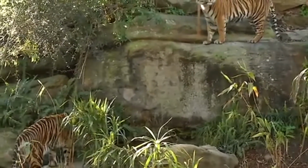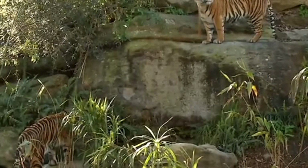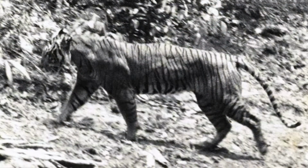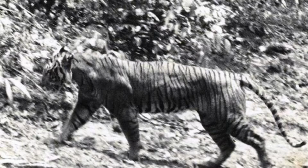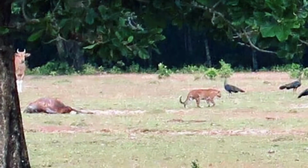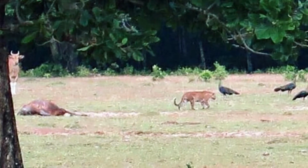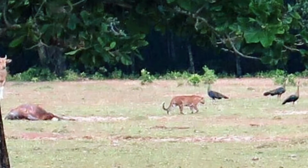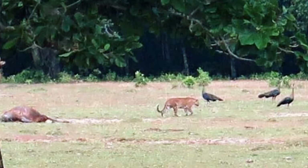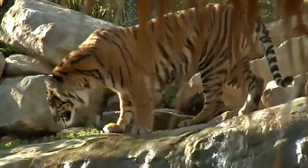Now, these animals hopefully will not go the way of the Javan tiger, which went extinct in the 1970s. However, someone recently said they saw a Javan tiger, and here, I'll show you the photo. Here it is. They saw a Javan tiger in Indonesia. If this picture is true, it's the first sighting of the tiger in the area since the 1970s. Anyway, back to Tiger Trek at the Taronga Zoo.